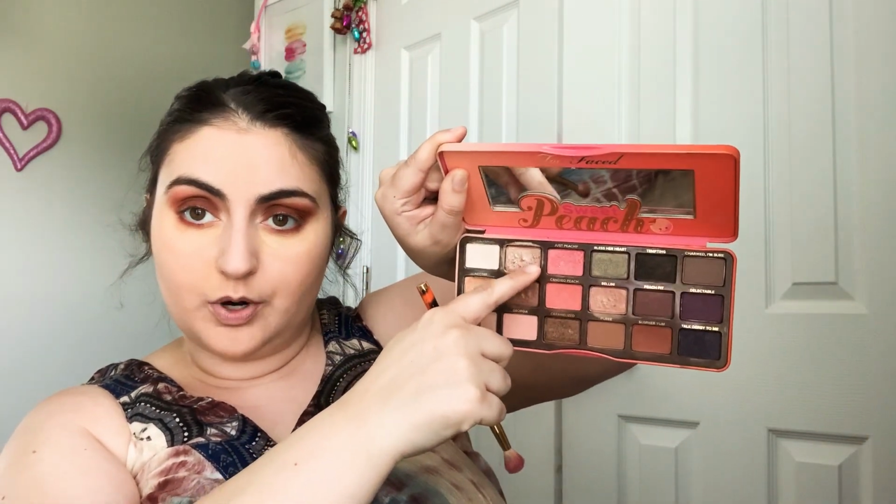Okay, so we got that summer yum to make it look a little bit more sexy and rich looking. So going back into the fluffy brush, taking the color above it called Just Peachy. It's above the candied one, so we're going right up there. And we're going back to the crease. And I'm gonna go back and forth between candied peach, that first peach, and the Just Peachy color. And we're just buffing and adding.